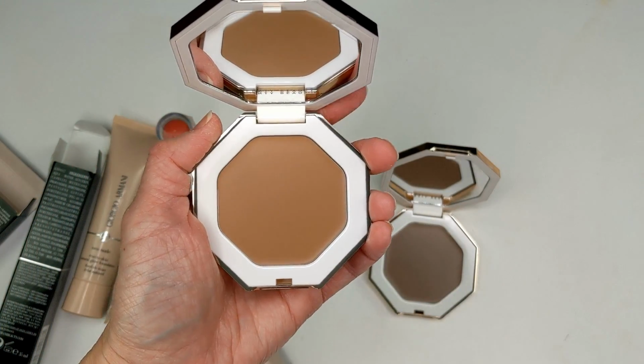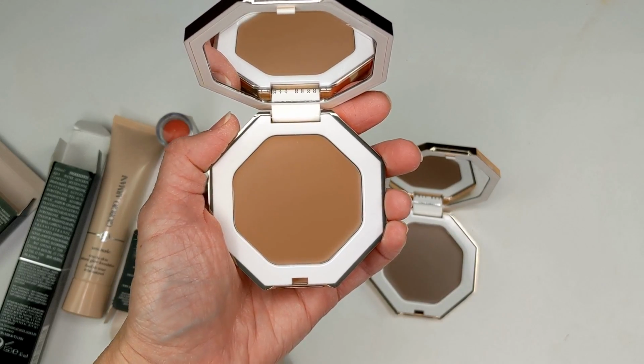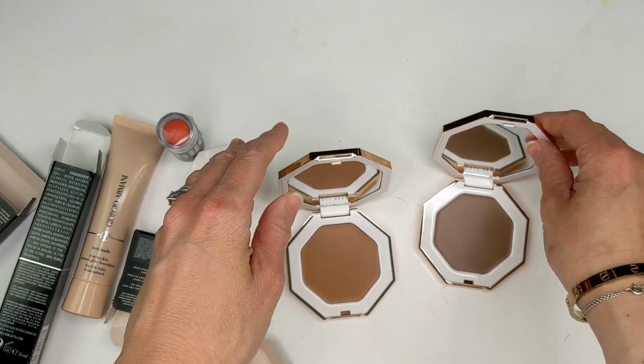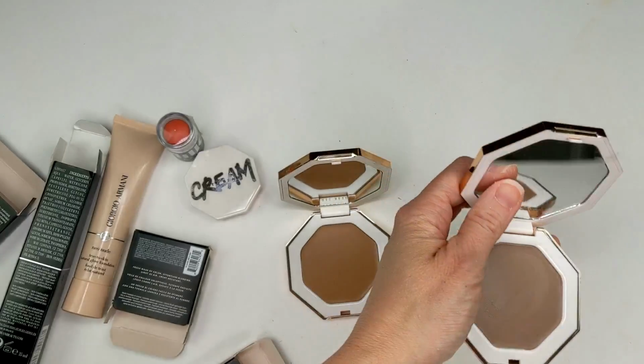And if you missed last week's video, I also tried out the new Tarte Breezy cream bronzer, and I love that one so much. So I'm interested to see how these compare. So let's go ahead and just swatch these on the skin and see what they look like.